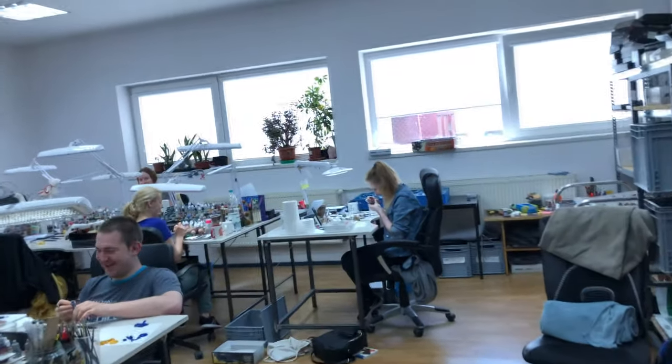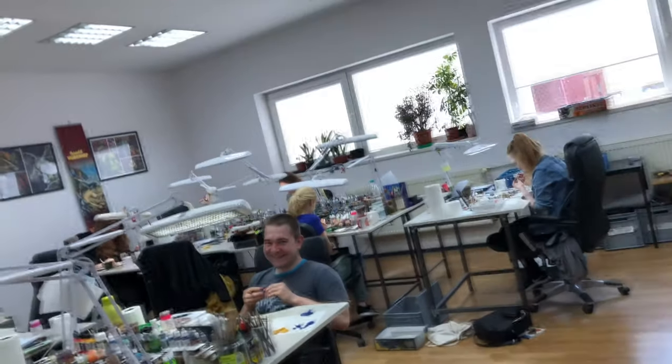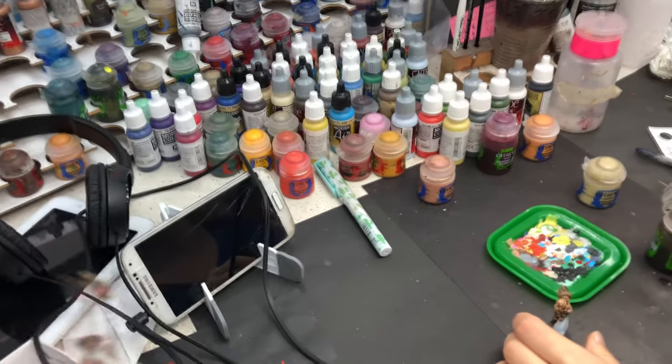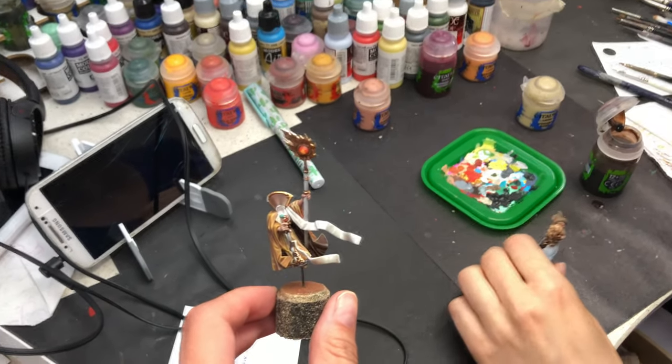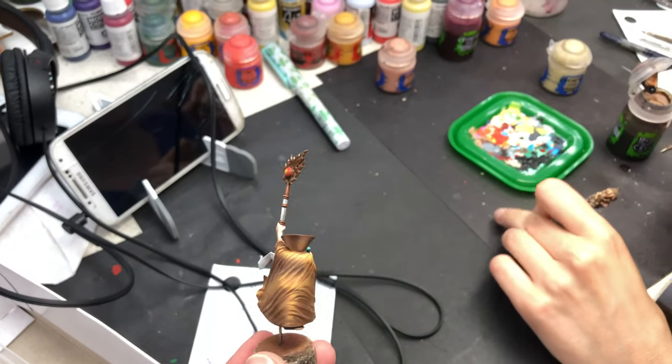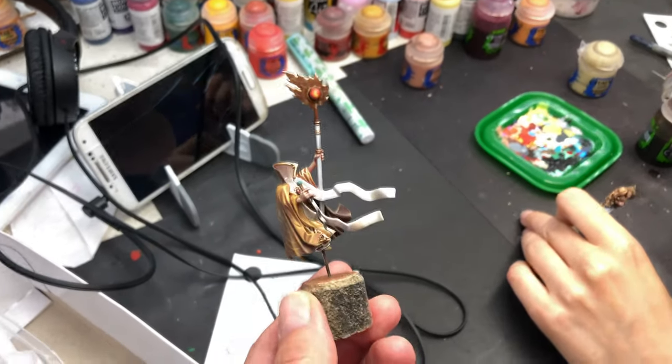Hey, guys. Hey. Is this a deja vu? Hey, Paulina. Hello. What are you doing today? I'm painting wizards and maidens. This is a different dimension. This just didn't happen 2 minutes ago, okay?